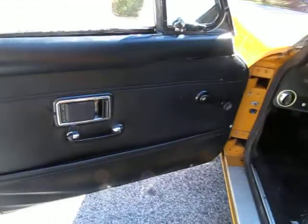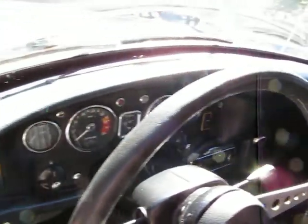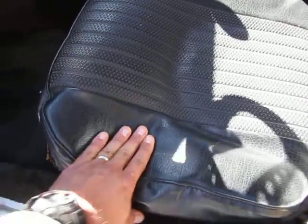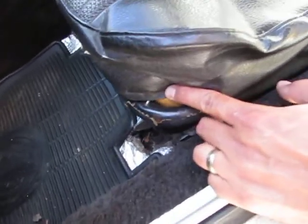Original interior, the dashboard looks great. I mean, this is a 70,000 original mile car for real. This is the original upholstery. The seat spring right there is sagged, and the only spot I've seen where the upholstery is torn is this one right here on the side of the front of the seat. Other than that, it doesn't show any rips or tears.